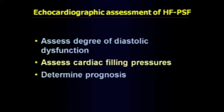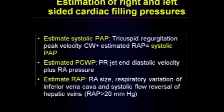We can assess the left-sided pressures, but we can also assess the right-sided heart pressures. And that's very important, particularly for our pulmonary colleagues. It's also important for our nephrology colleagues, because if you have a right atrial pressure of 20, the renal veins cannot drain blood into the right atrium. You have a reduced kidney pressure gradient across, and the kidney is not going to function well.